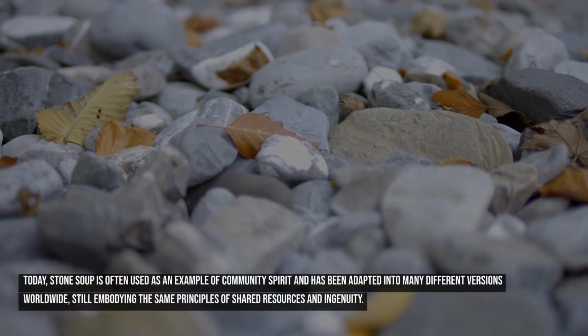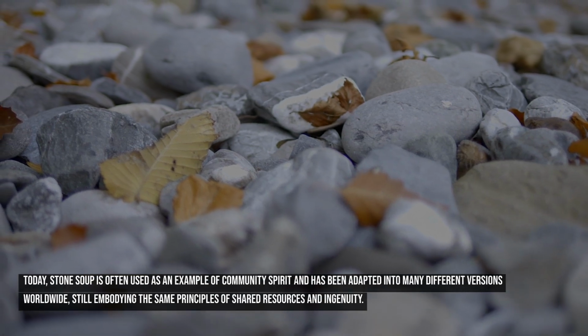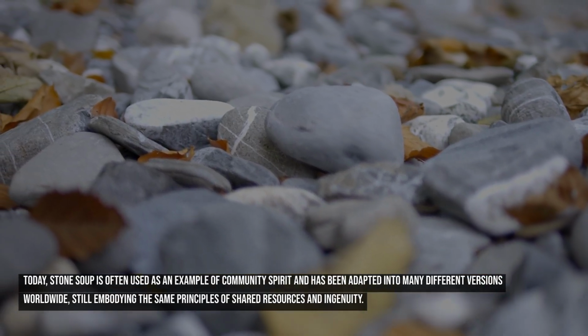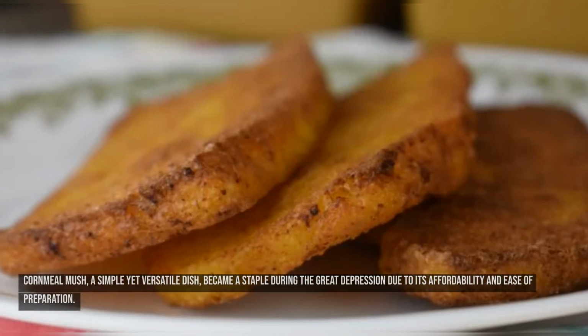Today, stone soup is often used as an example of community spirit and has been adapted into many different versions worldwide, still embodying the same principles of shared resources and ingenuity. Number 20, cornmeal mush. Cornmeal mush, a simple yet versatile dish, became a staple during the Great Depression due to its affordability and ease of preparation.